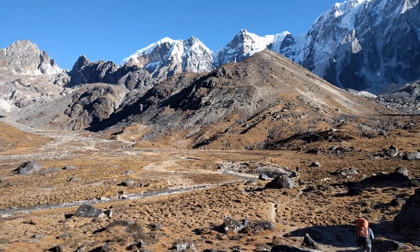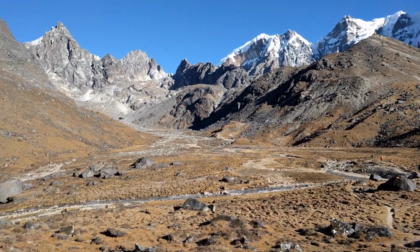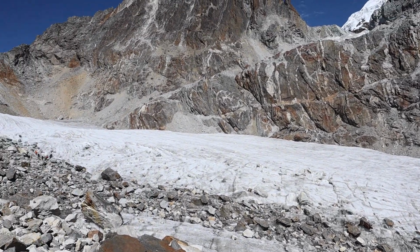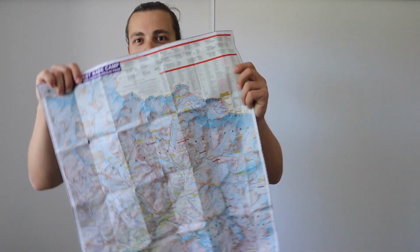So when you're doing the 3 passes, you get to see what everyone else sees, but you see a whole lot more because you're covering the 3 valleys, you're crossing glaciers, you're walking over passes, absolutely beautiful places. So let's have a look on our map.